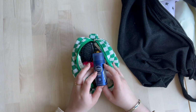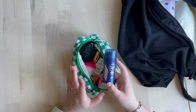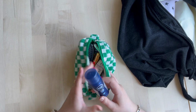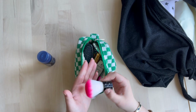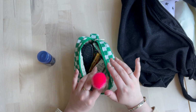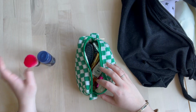So we've got some deodorant. I have men's deodorant just because I love the smell of this one. I bought this yesterday, so it smells really, really good. I just need a small compact one, so we have that. Also a little mini kabuki brush, or is it a kabuki brush? No, I think it's just a powder brush, just for when I need to touch up my makeup and things like that. This is a totally clean one, so that's why it's so pink. But yeah, this is just a cheap brush that I found months ago.